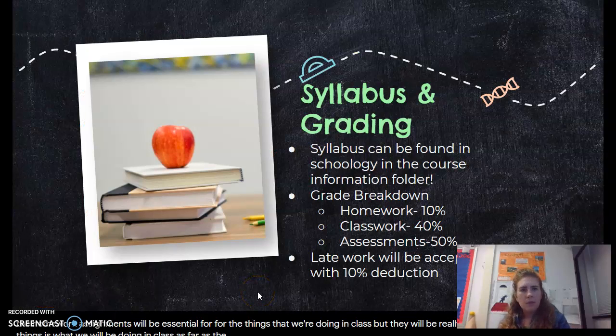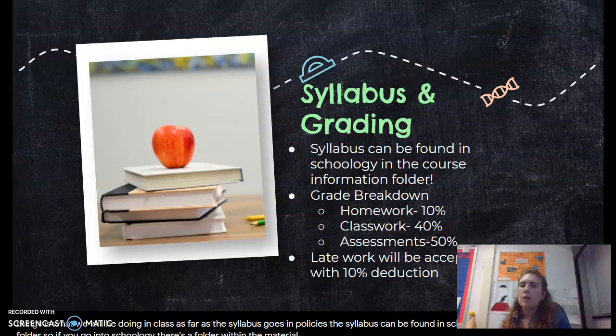As far as the syllabus goes and policies, the syllabus can be found in Schoology in the course information folder. So if you go into Schoology, there's a folder within the materials section that says course information. The syllabus can be found there. The grade breakdown I've posted on the screen. Homework is 10%, classwork is 40%, and assessments are 50%.